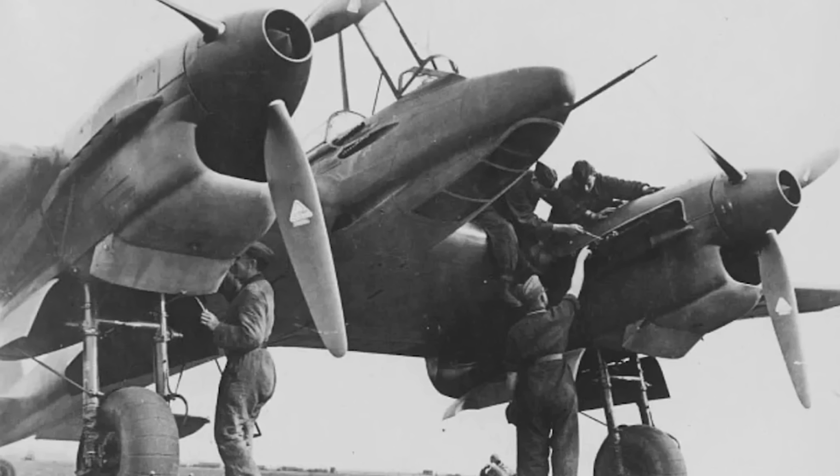Meanwhile, the 187 goes off into the history books as one of the big what-if aircraft when it came to the policy of the Luftwaffe in the lead-up to and in the earlier years of the Second World War.